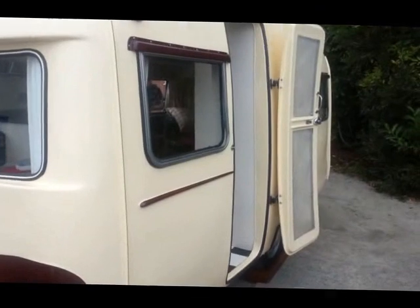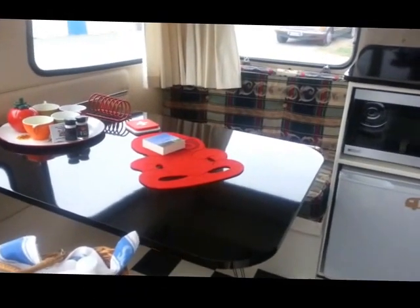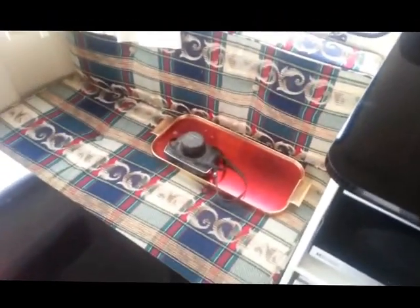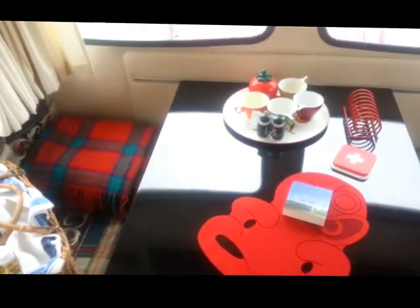Here is a vehicle without a motor. It's called a caravan. Let's go inside and have a look at this caravan. There's the bed. There's the little radio there. The table. The cooker. Everything there.